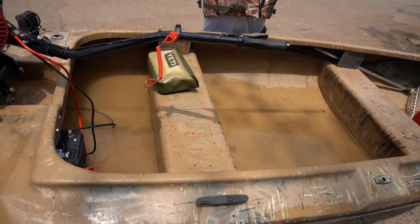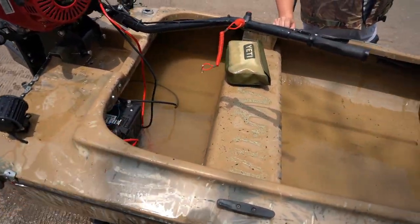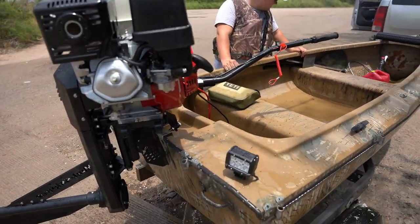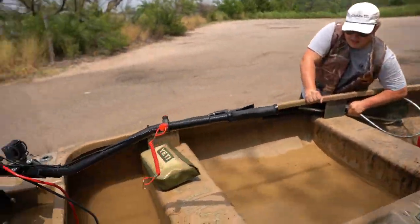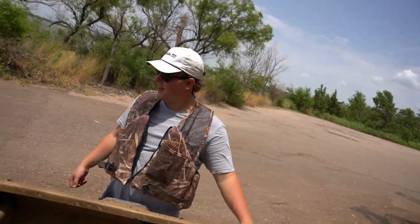I mean, most of this came in while we were trying to put it on the trailer. Yeah, most of this came in when, like you said, we were putting her on the trailer. But, yeah. Right when you put it in the water at the other place, even though it was real shallow, I could tell the back end of it was just so low.